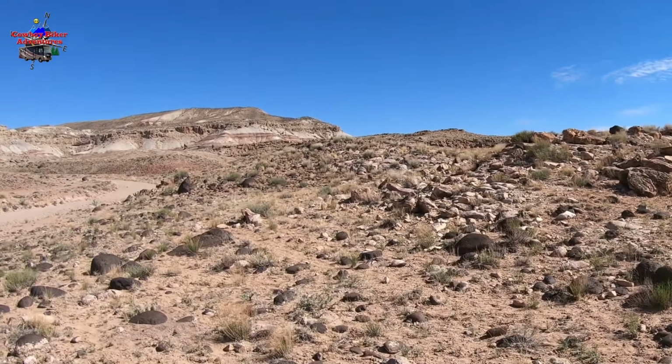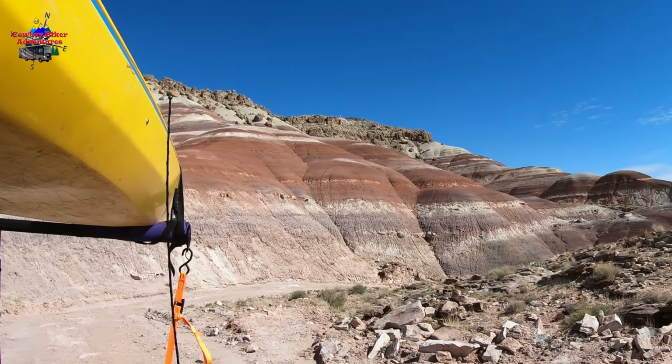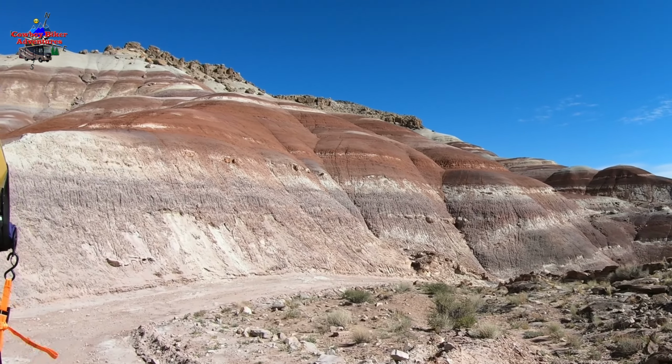While driving along this loop, you'll exit and re-enter the boundaries of Capitol Reef National Park a few times. You can camp at Cathedral Valley Primitive Campground, located about halfway along the route, or there are several places with free dispersed camping on BLM land along the road.